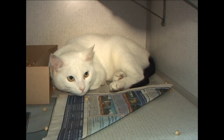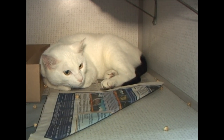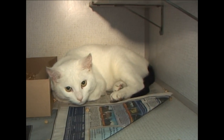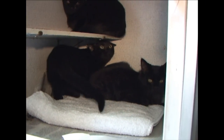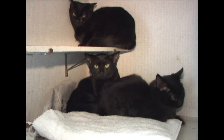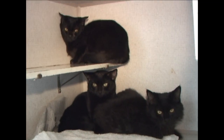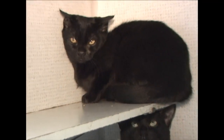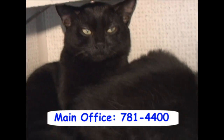Well, all white cats are in demand, and we have just one. It's Starsky. Starsky is male, ID number 188242. Well, here's our triple threat. We've got three gals, three black gals. We've got Micah, 187319, Monica, 187318, and Ryan, 187317, all just about 6 months old. Each one qualifies for the black cat rebate.